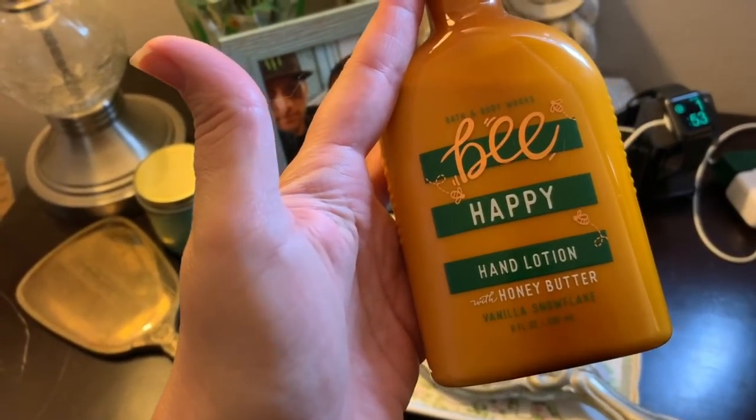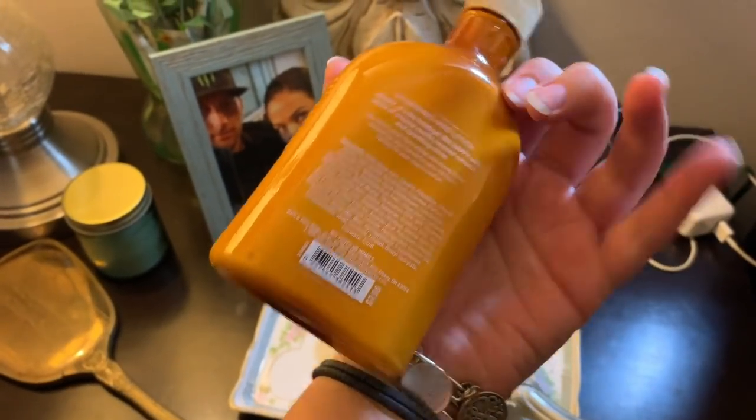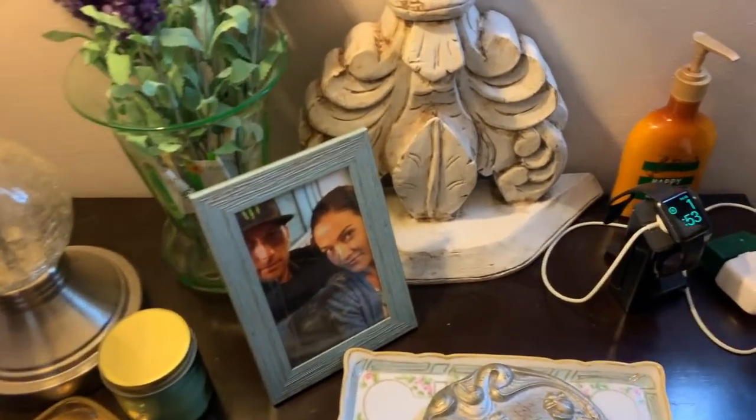Oh, and this smells delicious. Be Happy honey butter from Bath & Body Works. These went like 90% off in one of our sales, and they were like $1 and change or something, or 80%. I forget, $1 something. It was a good deal.